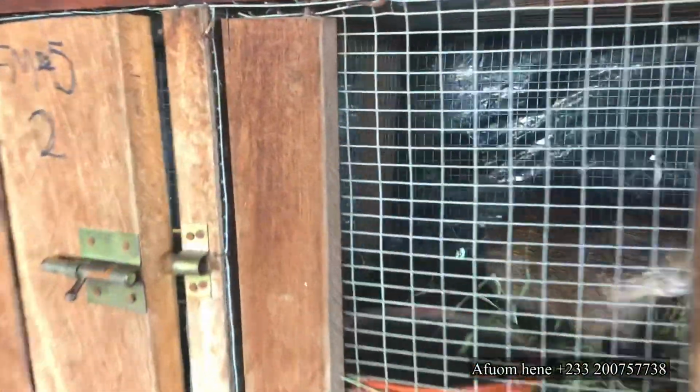So this farm is really on course and seriously doing the job as it should. So we have our grass cutter here and all the cages. We have rabbit, grass cutter, and all the cages are filled. Yeah, this is a male grass cutter. Looking at the head, this is a male.